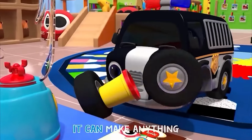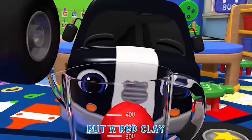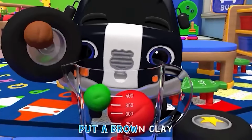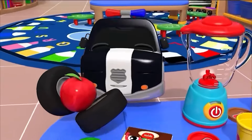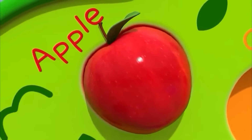Wonder toy. It can make anything. Put a red clay. Red. Put a green clay. Green. Put a brown clay. Brown. It made a yummy apple. It is an apple. Whoa.